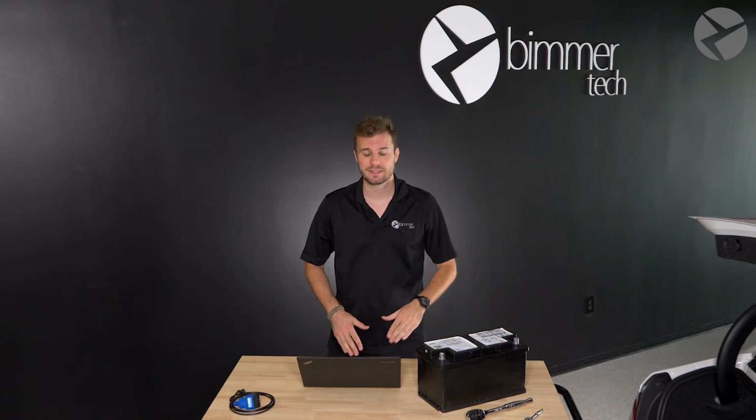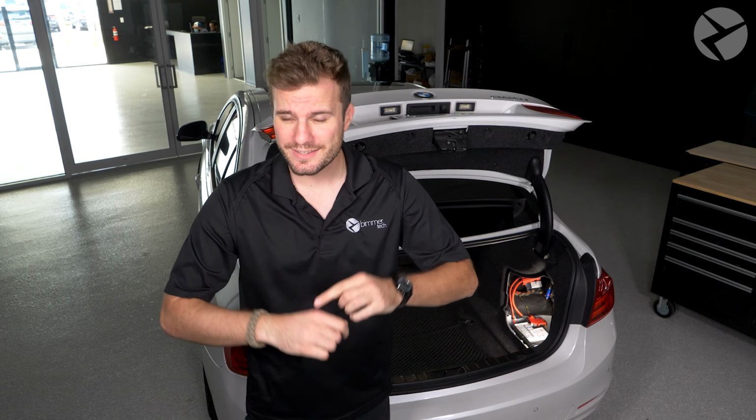Battery registration is a very needed and important feature for your BMW to make sure it runs safely and correctly. And Beamer Tech is here to help with that.